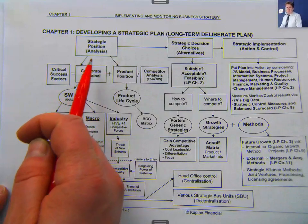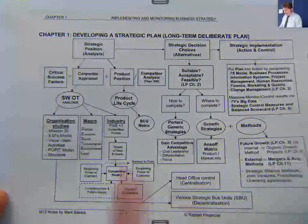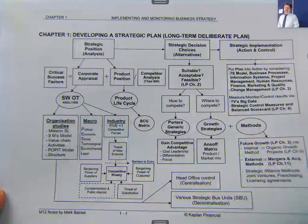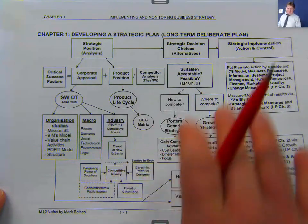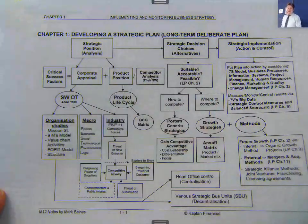First of all, we need to perform some analysis. We need to understand where we are now and where we want to go. Next, we start coming up with strategic decision choices, thinking about how we are going to get to where we want to go. Then once we've made that choice, we need to put it into action. That is our strategic implementation, and of course monitoring that we're on course to achieve it. That is our control. So what I do a lot of in Module 12 in my course is lots of little mind maps, so you can see what each chapter is about, what the syllabus is about, before drilling down into lots of detail.